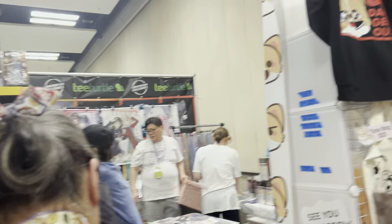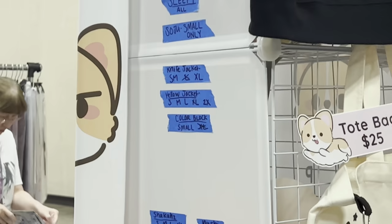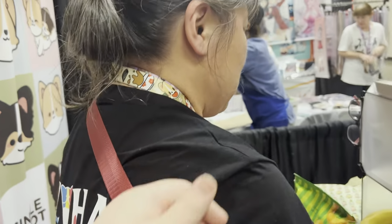Next year's design, I don't know what I'm gonna do. I'm gonna try to start early though. But a lot of the apparel went. We have small, extra large left. Small through XL, just small, only small, everything. This is how we know what we have left, because all of our stock is kept over there. So, gonna wrap it up. Yay!